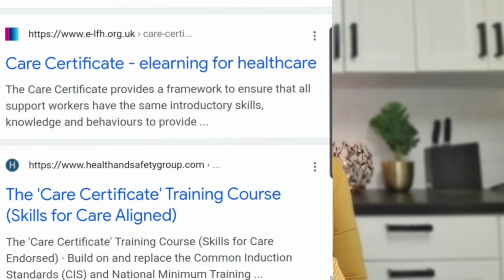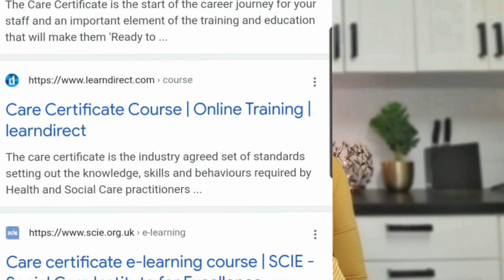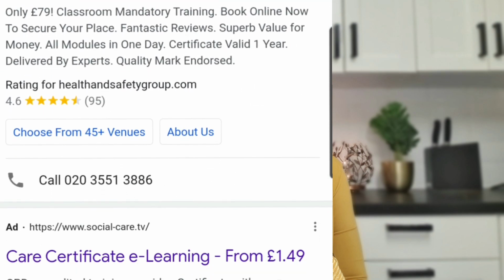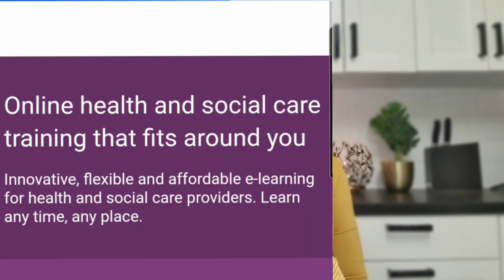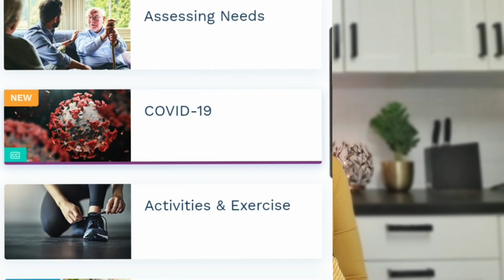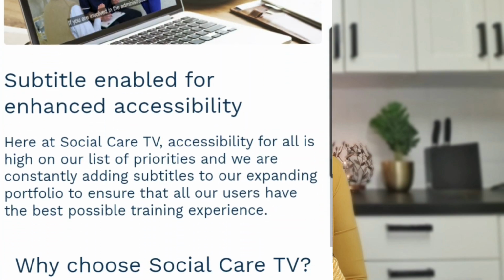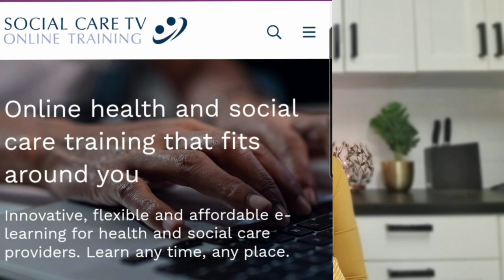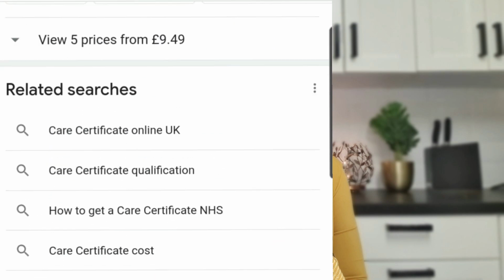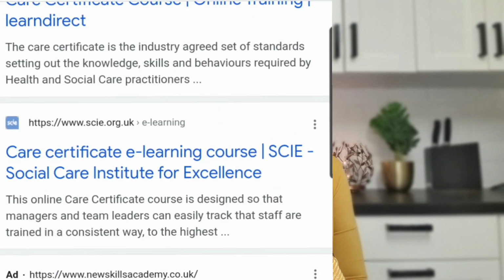I have gone further to search, and I have clicked on a particular provider, and I find that you can even have courses for as low as £1.49. Okay, that is basically less than 500 naira in Nigerian naira. Alright, so you can go on here and get a certification, food hygiene, activities and exercises, a whole lot of things you can do in the health and care certificates, okay? And these things will help you to be ahead of every other person who is applying for this post as you.